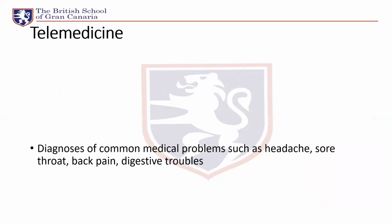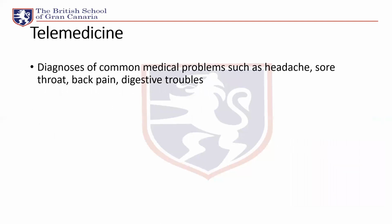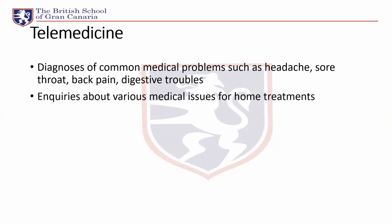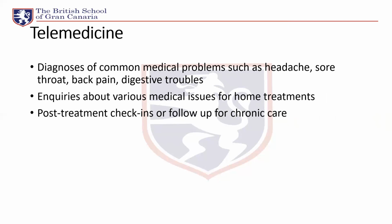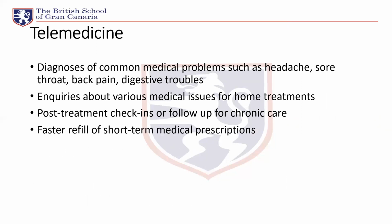So if you've got problems such as diagnosing a common medical problem, such as headache, sore throat, back pain, or digestive troubles, that could be done via video conferencing. And if the doctor does detect something that isn't quite right, then they would ask them to come into the surgery. Also inquiries about various medical issues for home treatments, post-treatment check-ins and follow-up for chronic care. Maybe this person has had some treatment and they just need a check-in with a doctor. Well, that can be done online.